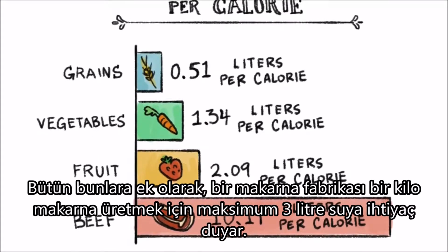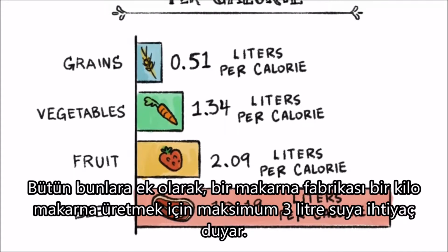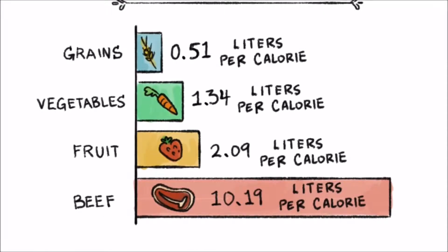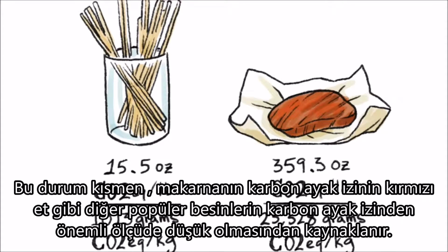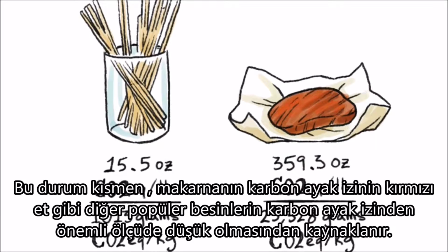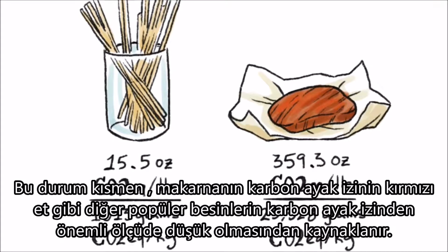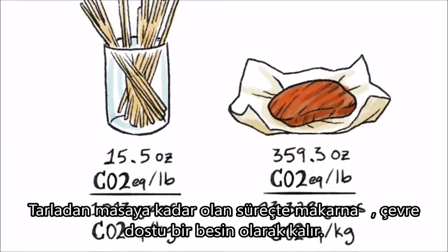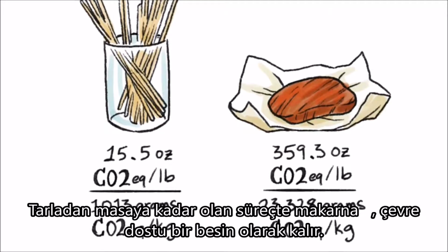Additionally, a pasta factory needs no more than 3 liters of water to produce 1 kilo of pasta. This is partly why the carbon footprint of pasta is significantly lower than the carbon footprint of other popular foods, like red meat. From farm to table, pasta remains an ecologically friendly food.